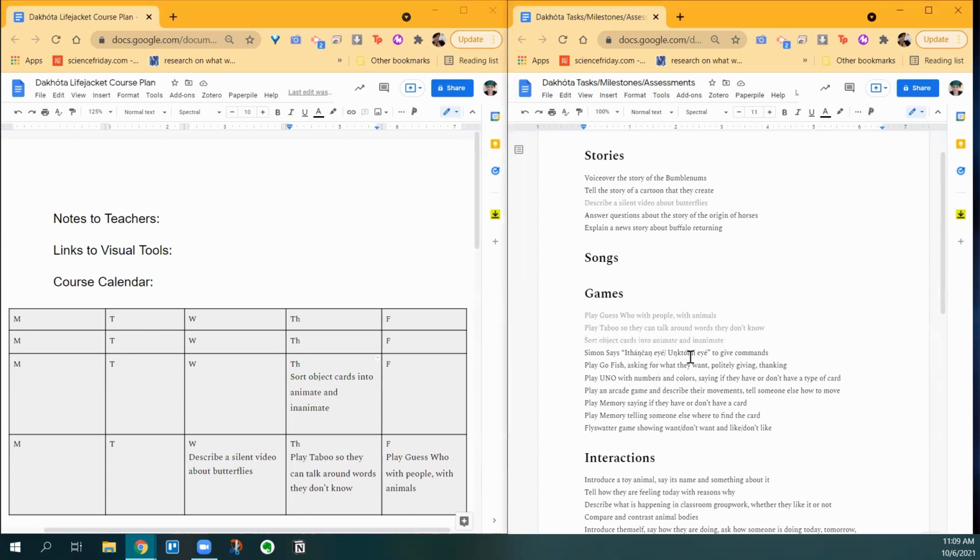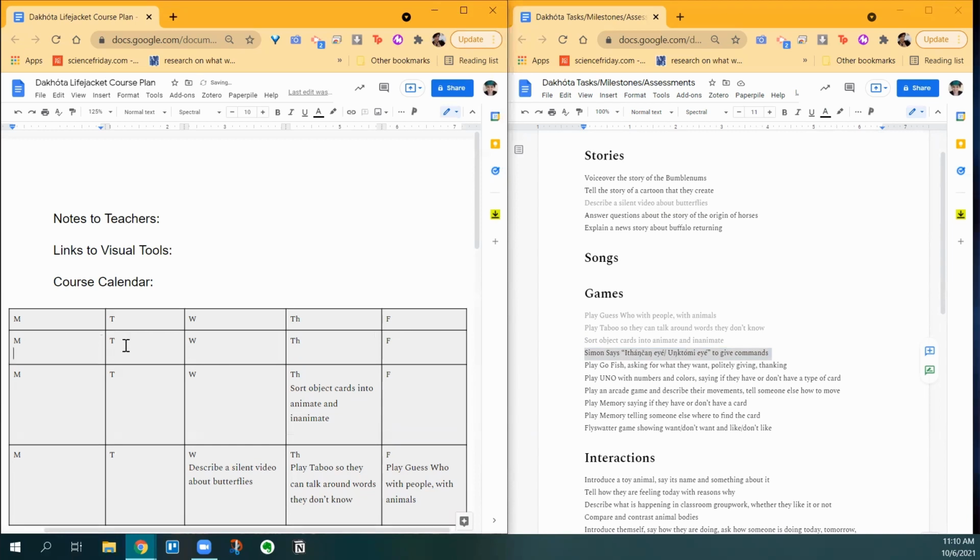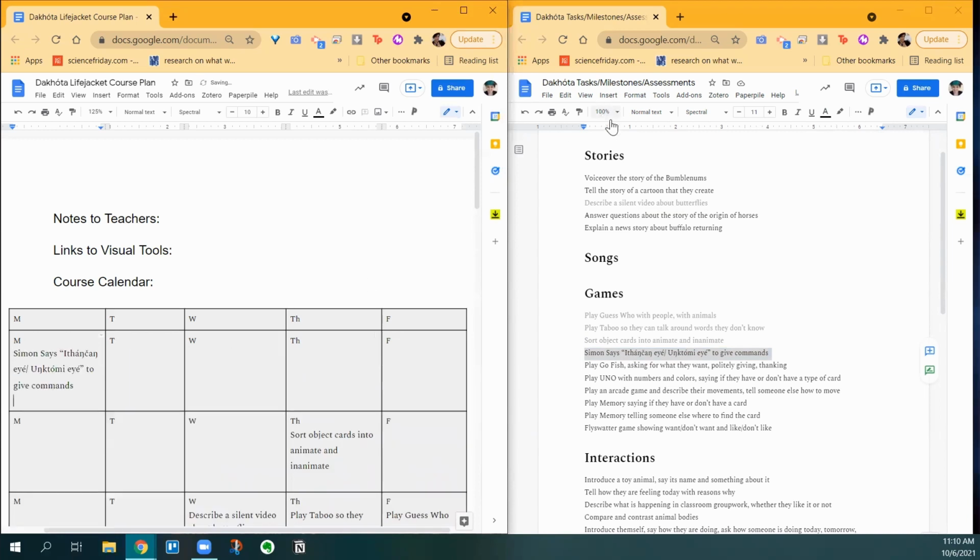The Simon Says game is where they practice giving and understanding commands, and it's important because we're preparing them for an immersion classroom where they have to do that. It can come fairly early on once they know some verbs. We'll put it there.